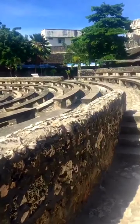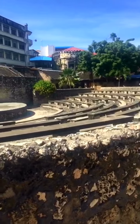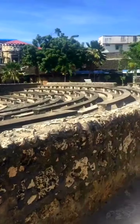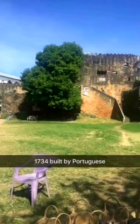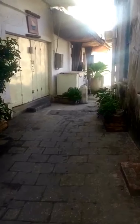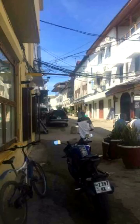Now we're in the old fort, which used to be a railway station. And look at what they have. They have an amphitheater here too, which is not a theater. People play tennis here. So guess who was born here? That was Freddie Mercury. He was born here, half Indian, half British.